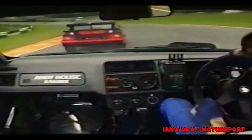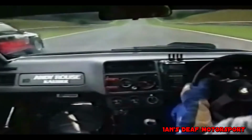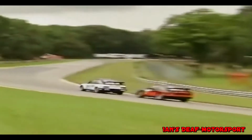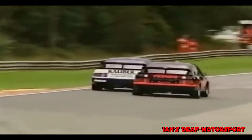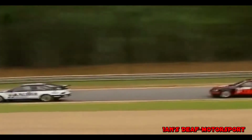Now in car with Andy Rouse. Soper's really tried. You see the way the rear end stepped out there. Now, Andy Rouse has got an experimental engine with higher turbo boost. It's giving him more power. He's going into Pilgrim's Drop at about 135 miles an hour, and he gets back into the lead. Into Hawthorne, onto Westfield. And this is 110 miles an hour. Rouse leading, Soper second.